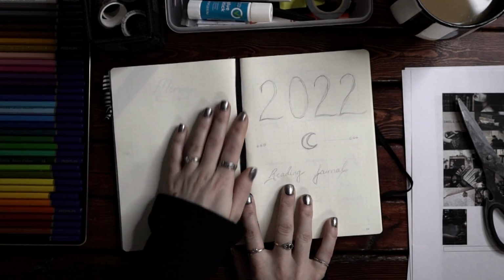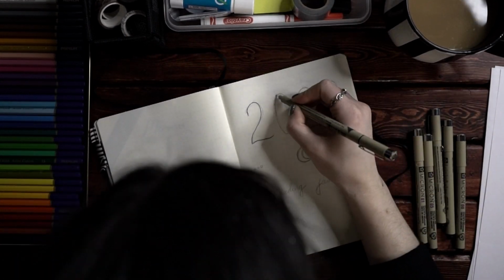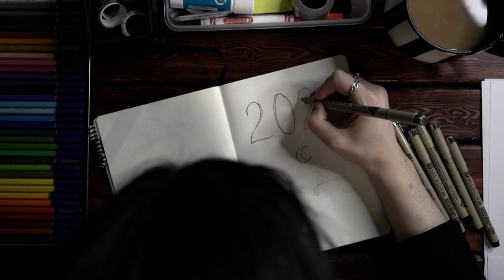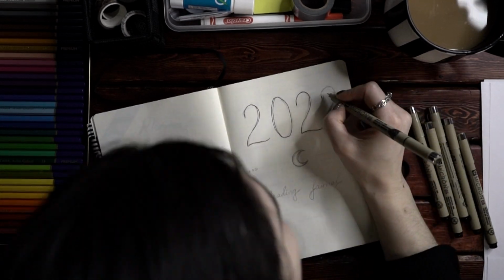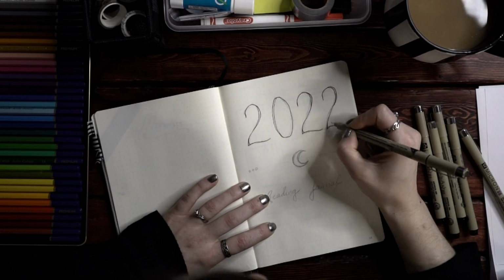To start off, I'll be decorating my cover page. I'm still going to be using my 2021 journal for 2022 because there is still so much space in this journal. It's not even funny. Plus, I'm still not ready to let go of all the art that I put into it last year.